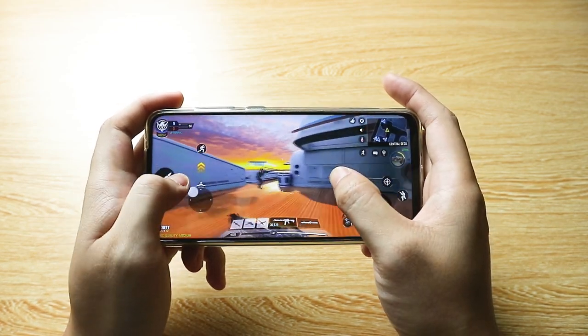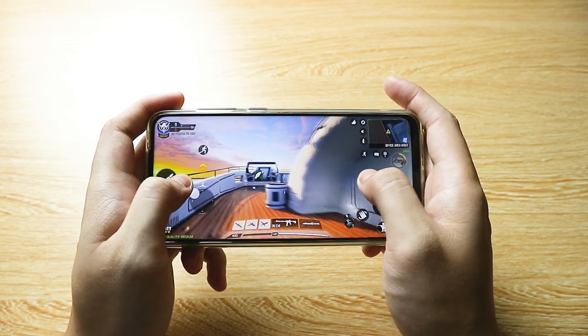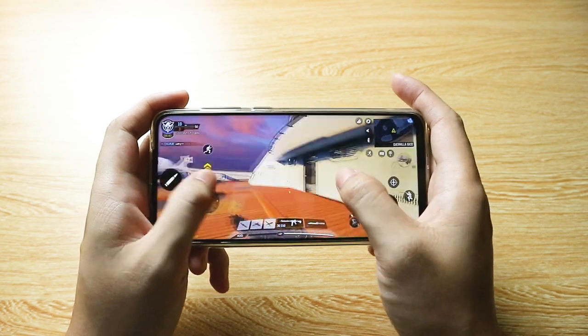So when I first got this, mga kuya, I wasn't able to run Call of Duty Mobile all that smoothly, and now it's a really good experience, mga kuya.